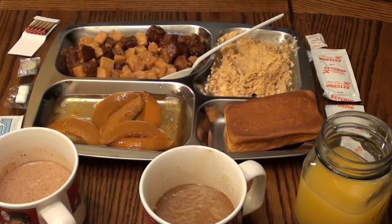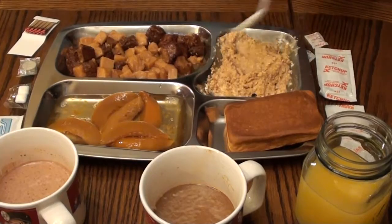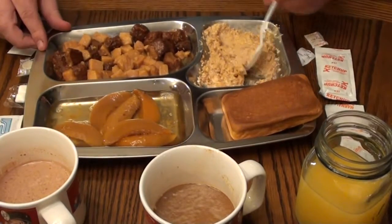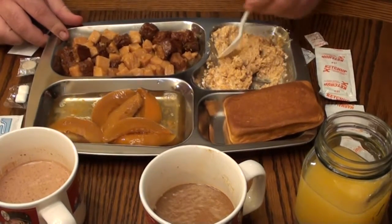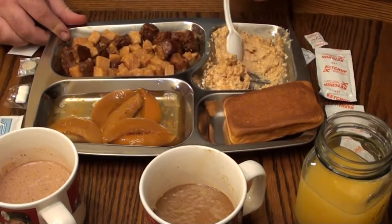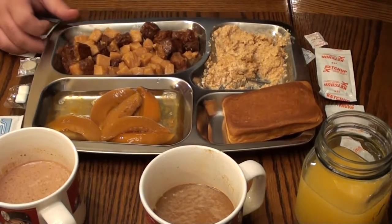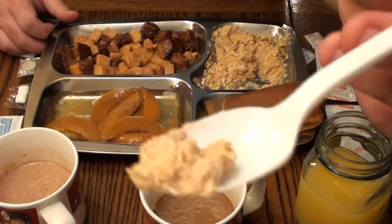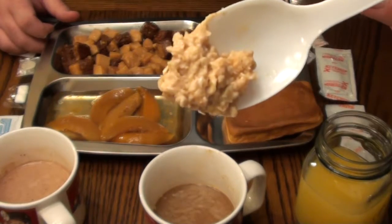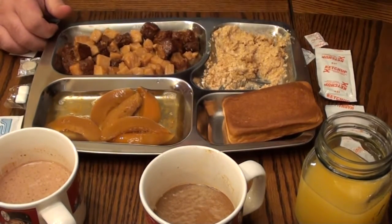Simple mango juice that you would get at the store that's not real. Next, let's give this, oh, this turned into concrete. Holy, it's gonna bend my spoon. Let's give this oatmeal a try here. Like glue, straight up and down, not going to move an inch.